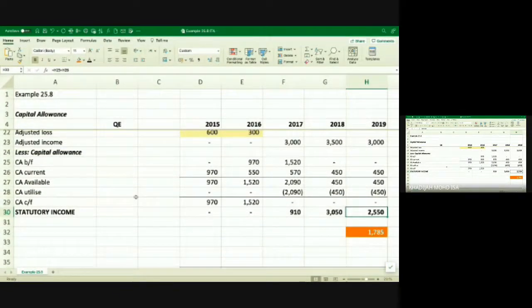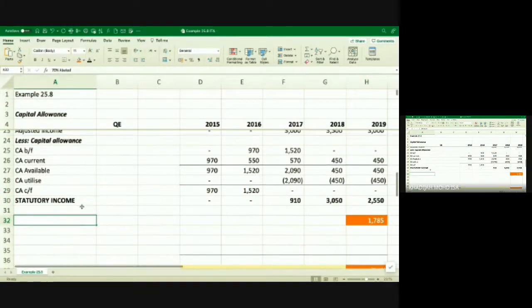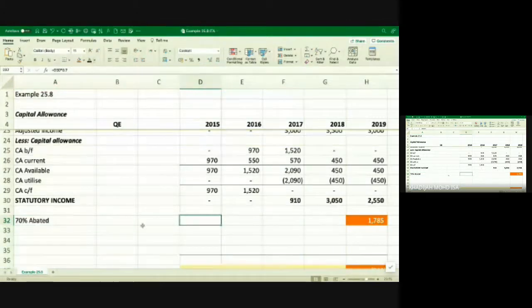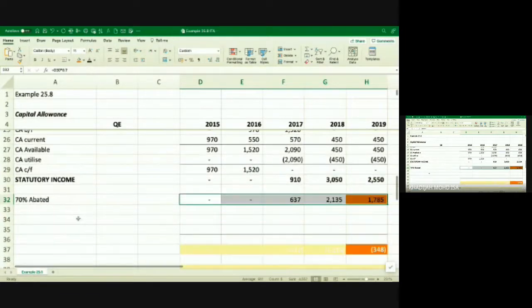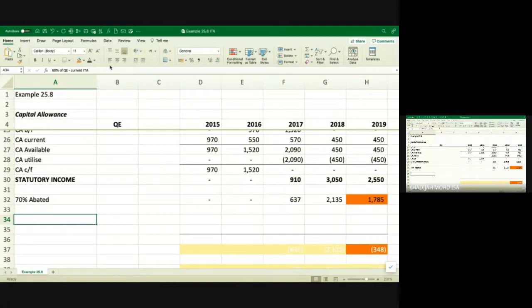Clear so far? Right. So now what you do next is that, remember you're doing ITA now, bukan Pioneer, yeah. Similar, you do have your 70% SI. Alright, so 70% SI means that whatever you have SI at the top here times by 70% je lah. So whatever you have here, you times by 70%. Boom, plug the information. Right? And then what? Now you have the what do you have? The ITA. So ITA now is what we call 60% of QE, which is what we call current ITA.